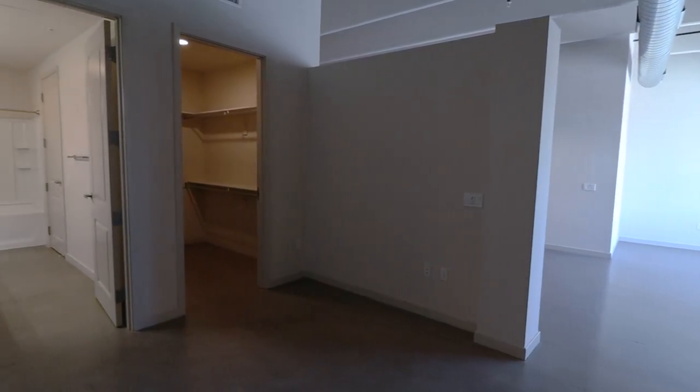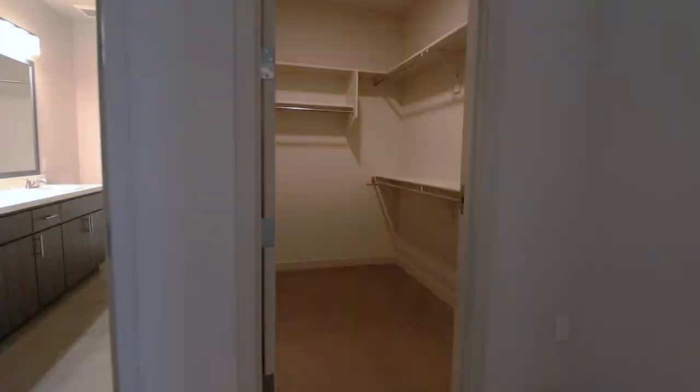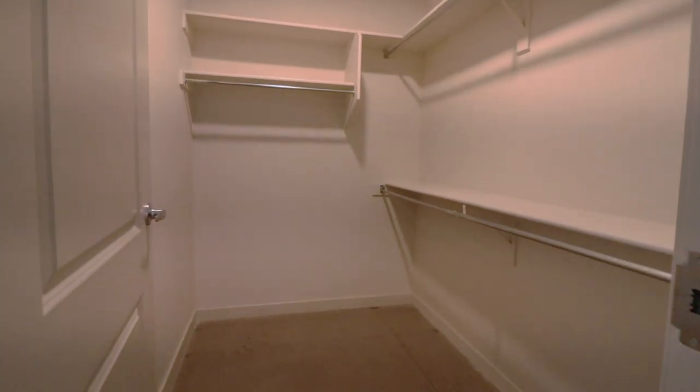Okay, so back to the room. You have this ceiling fan with the light there, and then you got this large closet, of course. Good amount of space. I think the last time I was running out of breath too when I was talking. But yeah, studio loft here in the Phoenix area.